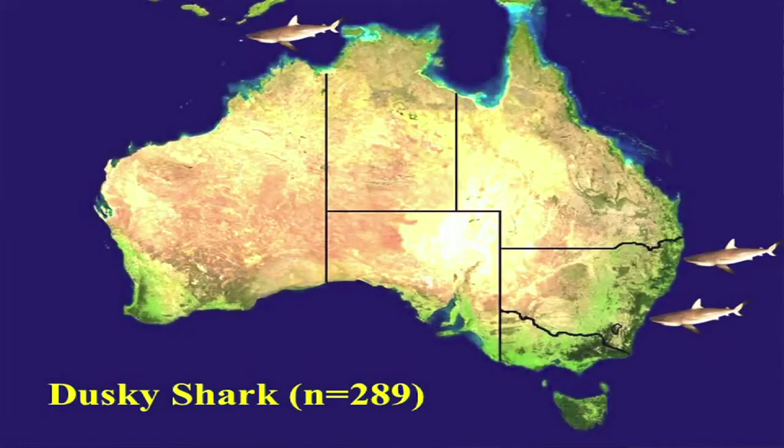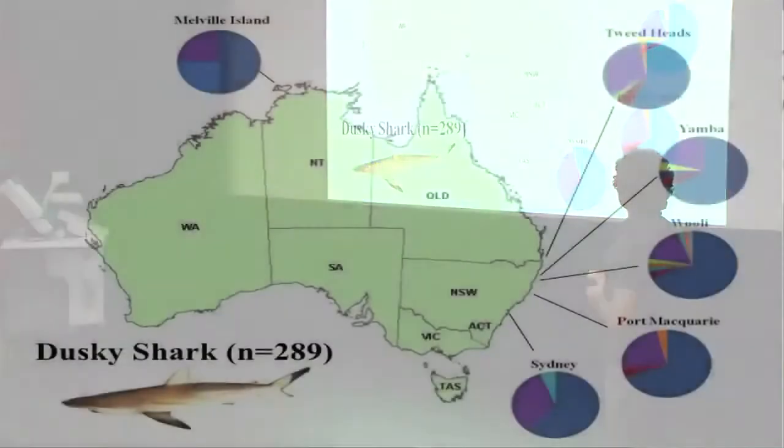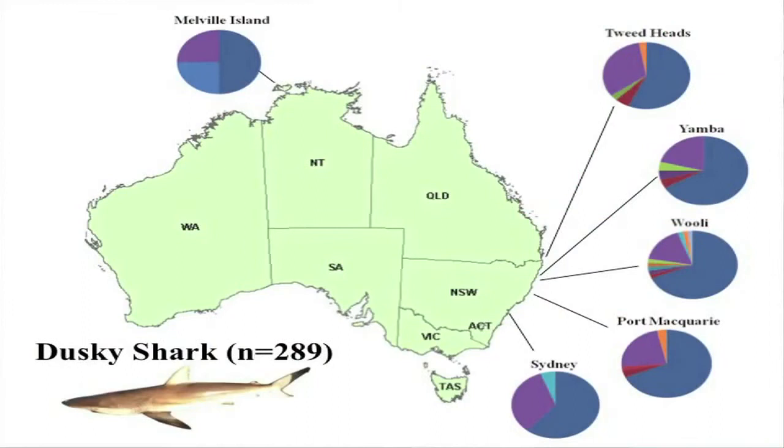So I had DNA samples from almost 300 individual dusky sharks. Almost all of those were collected from New South Wales waters between Tweed Heads and Sydney. And the results look a little bit like this. Now, you saw some results like this in Mike Gillings's talk when he was talking about the mosquito fish invasion from the United States and Europe.